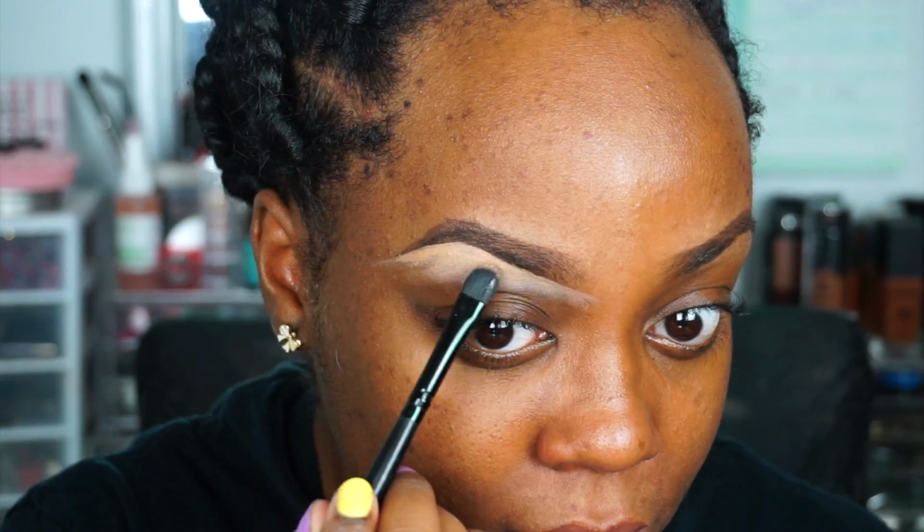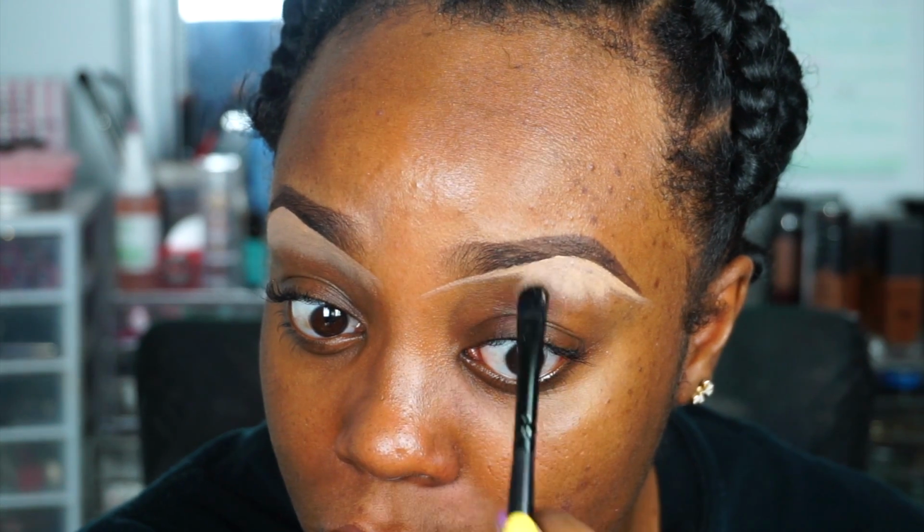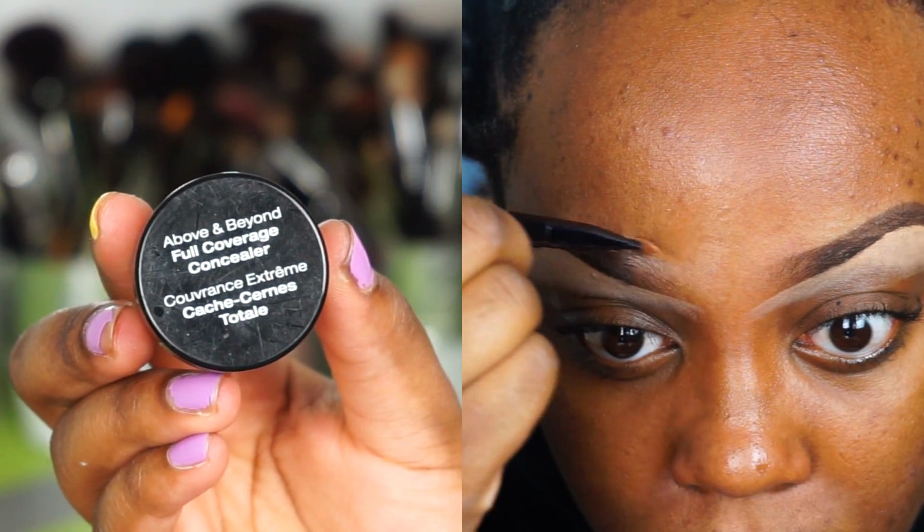Usually my primer is this concealer because I always squeeze out too much, but I'm going to do the same thing on the other half. And the reason I like to use a light concealer is just in case I'm doing my no makeup look. It kind of gives my brow a highlighted appearance without actually highlighting it, if that makes sense. But you don't have to do it like this if you don't want to. Do whatever you feel comfortable with.